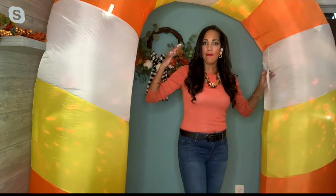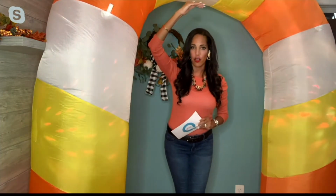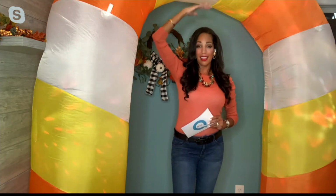And I am 5 foot 8.5. And so you're really seeing the size here. I am right underneath the arch. I can put my hands all the way up. And David was on the show with me a couple of weeks ago, and he had this. He was under here, and he said he is 6 foot 6 inches, and he still had a lot of room, a lot of headroom here.